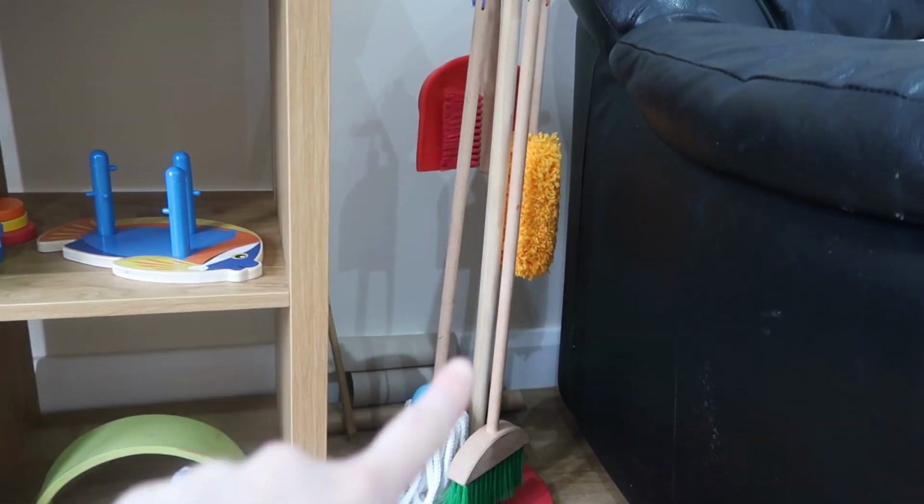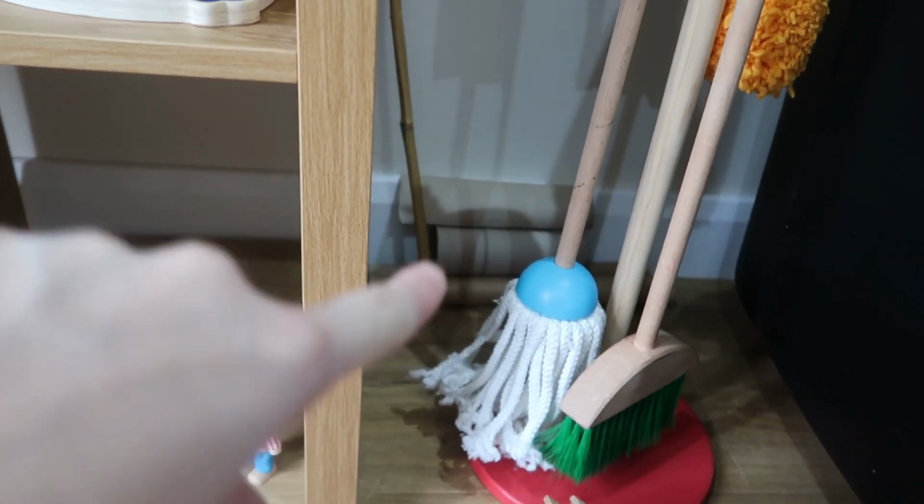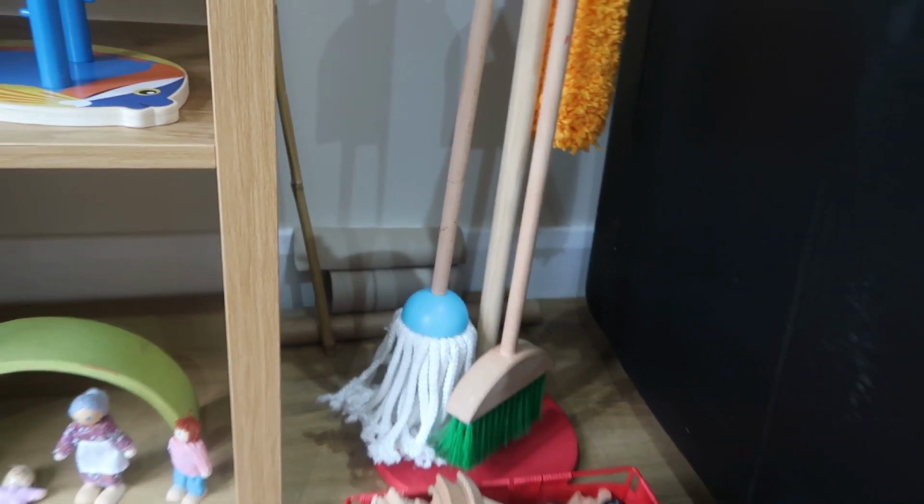This is his cleaning set he always has out, and then at the back you can see he's got kitchen roll tubes and stuff because he loves to make trumpet noises with them.